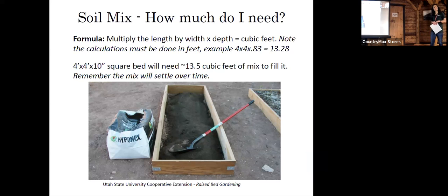And there are also great charts online. If you look up how big a container do I need for watermelon, if you're going to grow watermelons, you're going to need 100 gallons. It's going to be huge. Maybe better off in a mound. And by mounding, you do save yourself a lot of materials. It's much easier to trim around than a raised bed.